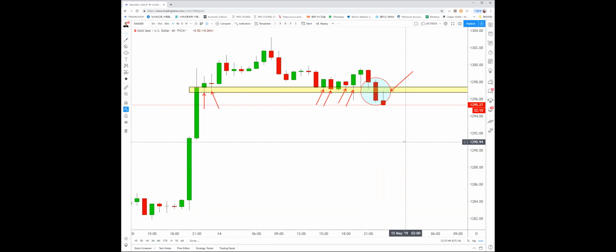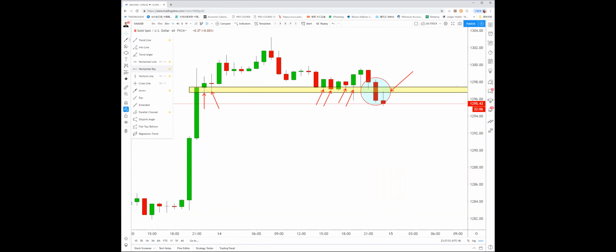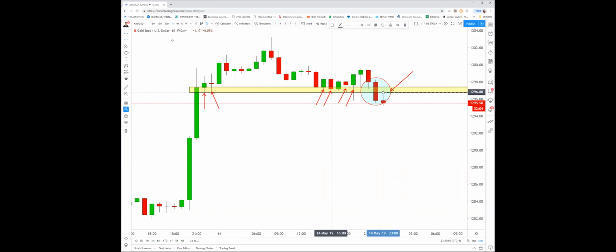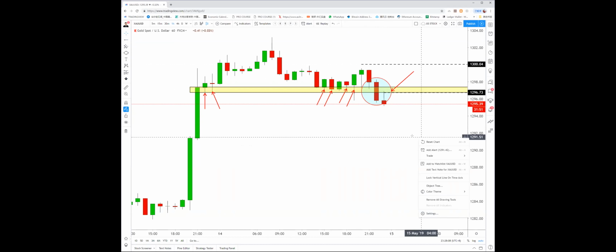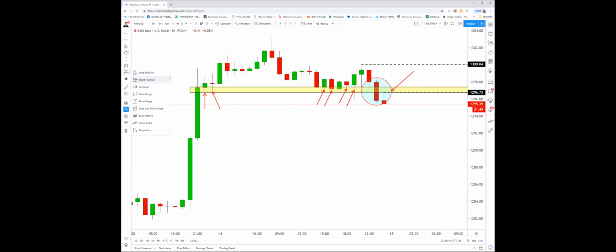Is it that easy? And where's your stop? Okay, good. My entry is here, 1192, 1196.73. My stop is here, just above the breakout candles, above this pivot. And what is your risk? It's about $3.2. So you just quickly measure.